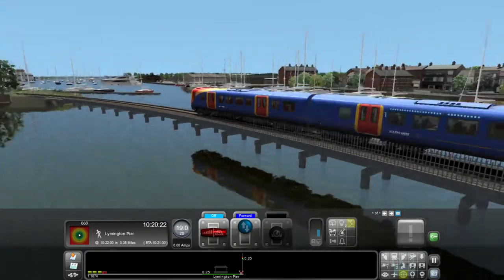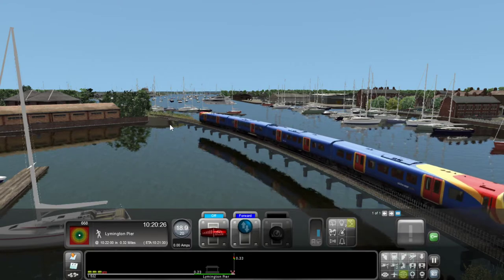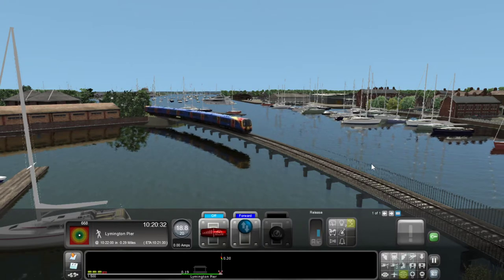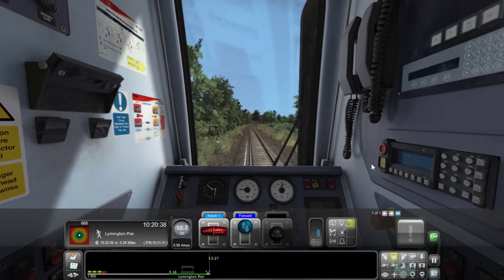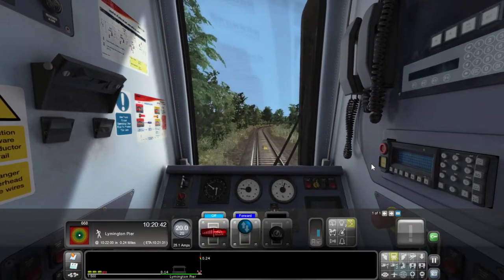You going around here though? My God. Just look at that. I'm definitely taking a screenshot. The train going around there. Let's get back up to the 20.